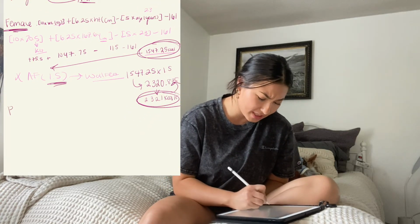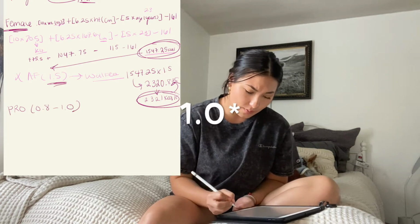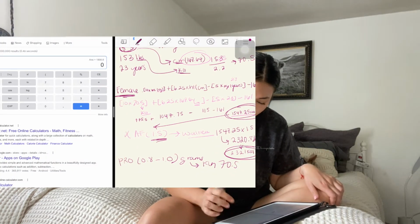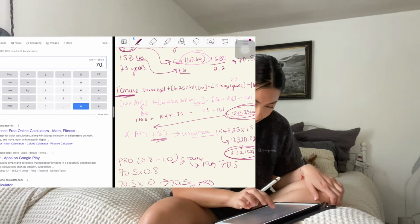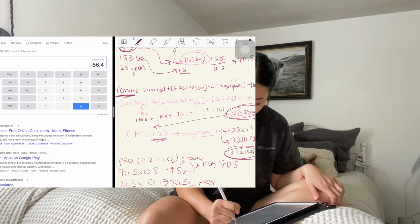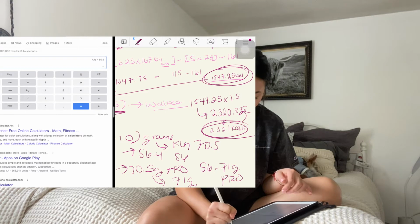Now we need my protein needs, which is around 0.8 through 1.8 grams per kilogram. So what you do is 70.5 times 0.8, then 70.5 times 1.0. So I need 70.5 grams of protein, and 70.5 times 0.8 is 56.4. Let's round up to 71 grams and round that down to 56. So in total, I'm going to need 56 through 71 grams of protein.